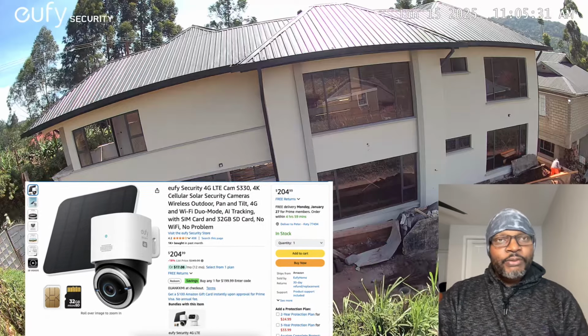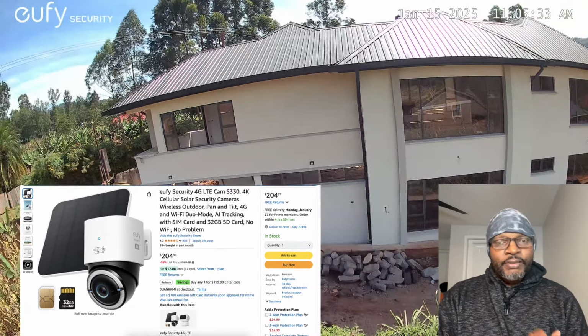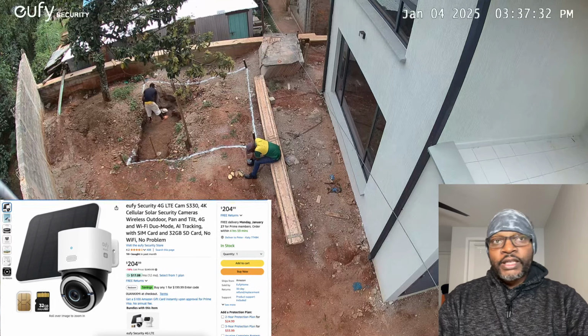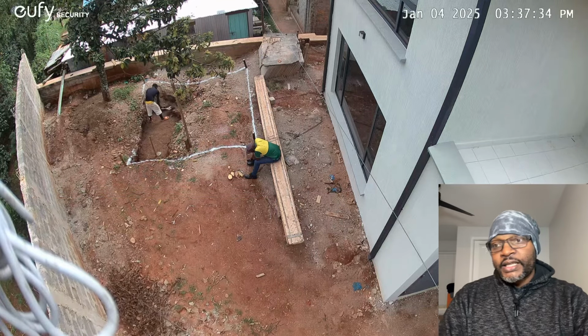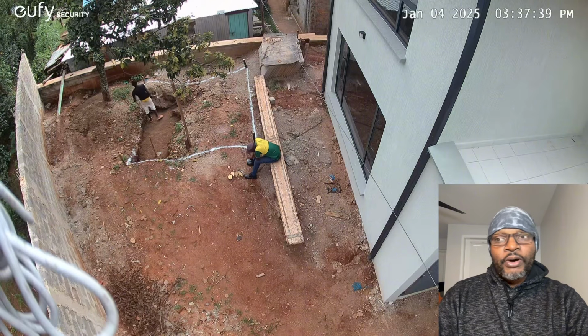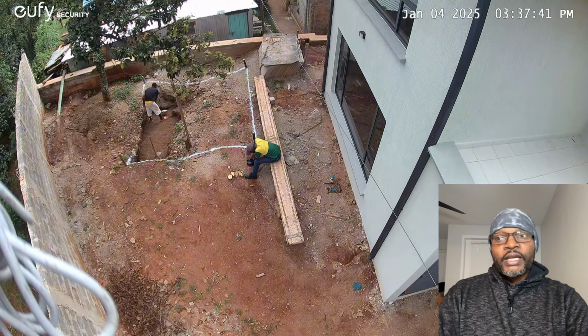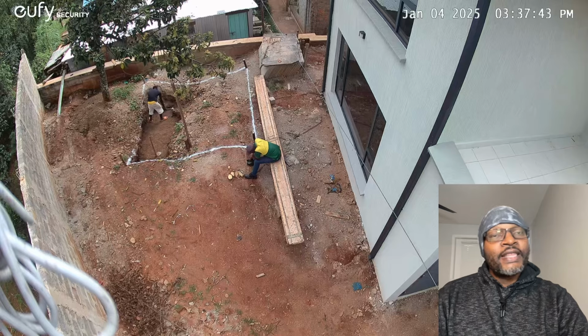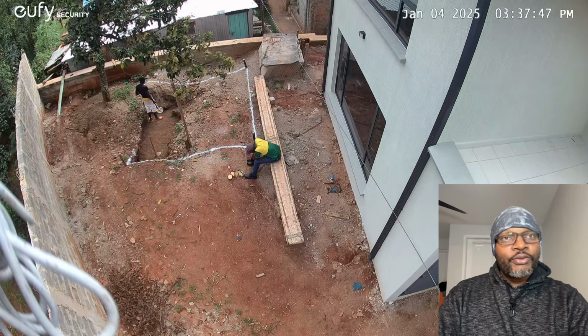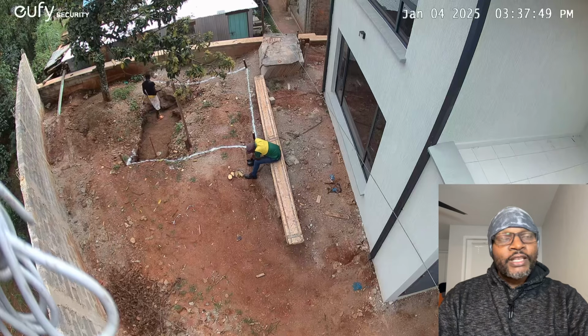In some of the videos I'm going to be playing here, you will see myself panning all the way around the property and actually tilting up and down. And I can actually zoom in and get a closer image if I need to do that. Like I said, it's 4G, and the specific camera I bought was Wi-Fi capable, and it can be in dual mode. This camera has AI tracking attached to it. So basically when it detects a human being, it's going to capture that video by itself.